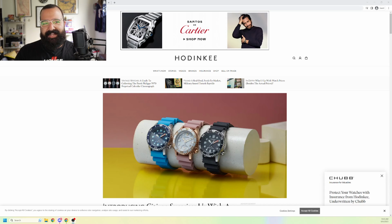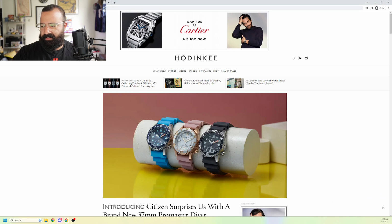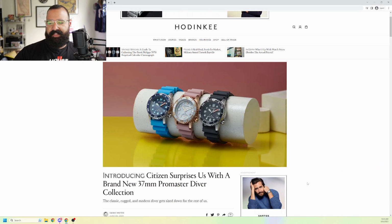However, right now, thanks to Hodinkee, shout out Hodinkee, they didn't do anything stupid with this article that I can see just yet. They released a 37mm Pro Master collection. That's right. So you're getting all the benefits of a legit Citizen diver, a Pro Master diver with that really awesome Eco Drive movement. Again, for those of you who don't know, Eco Drive is their proprietary movement that takes power, I should say, from artificial or natural light sources. Very, very cool.